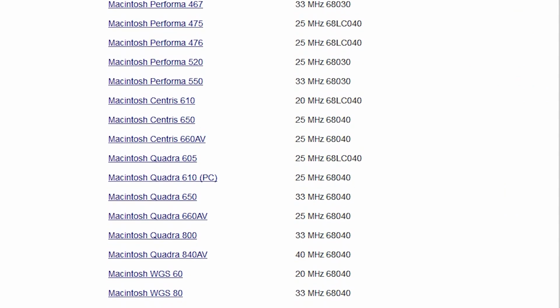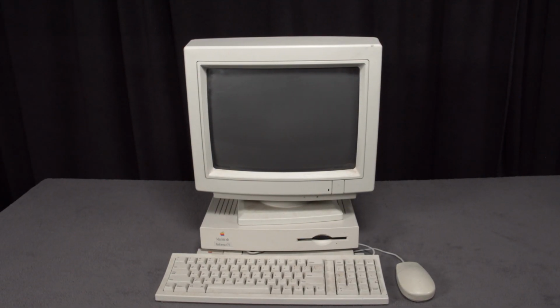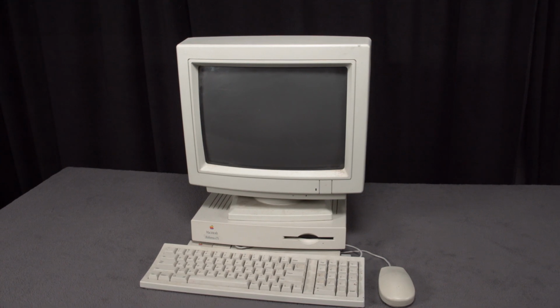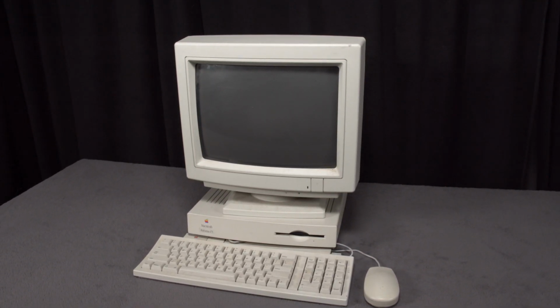Yeah, and that list is just for 1993. I've heard plenty of people say that the Mac lineup was complicated, but it honestly borders on absurdity. I have no idea how any Apple customer could keep up.